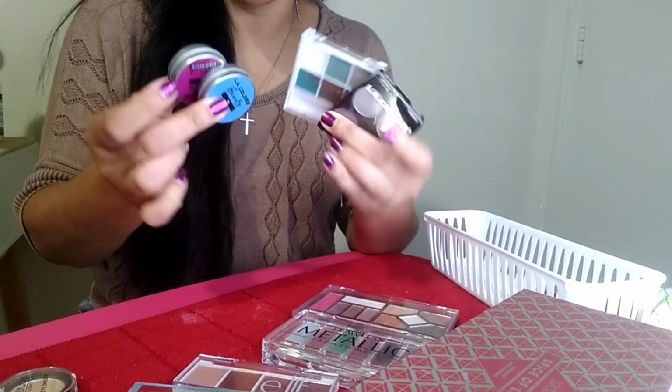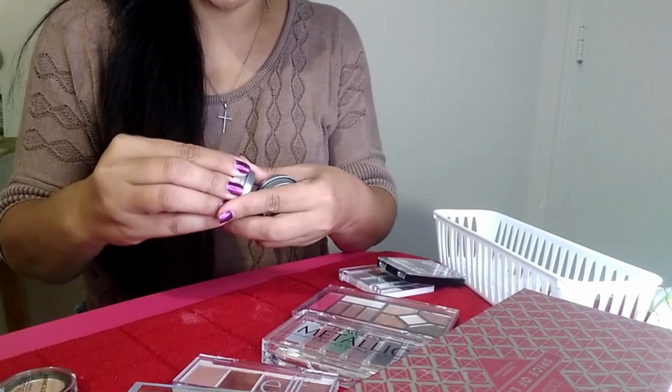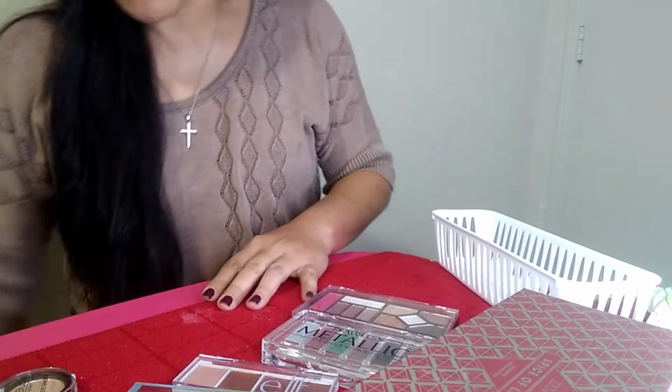These are from LA Colors. All four of these are going to come out. These two are the LA Colors Beauty and Bloom eyeshadow palettes. This one is a blue theme. This one is a pinky bronze theme. I have no use for any of these, so I'm going to go ahead and pull these out.